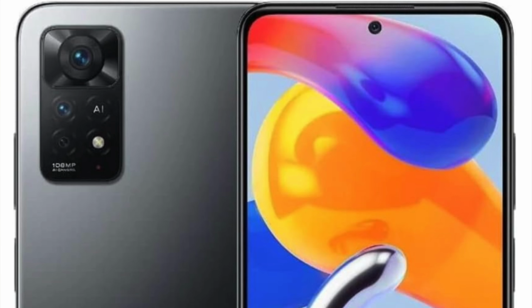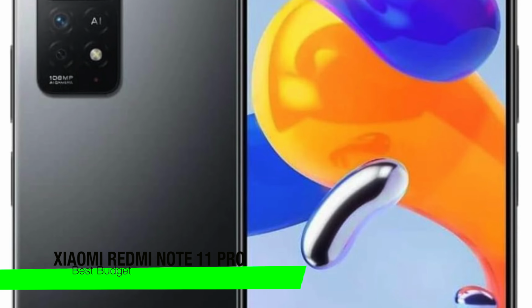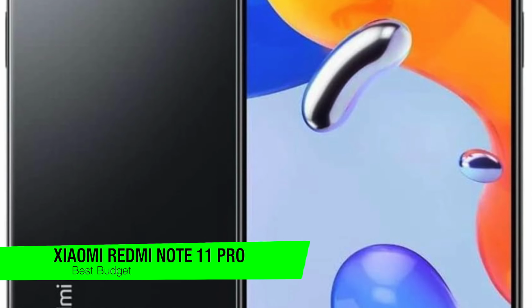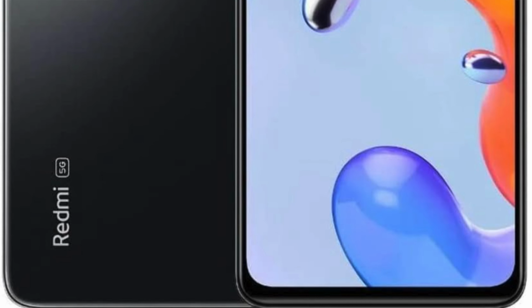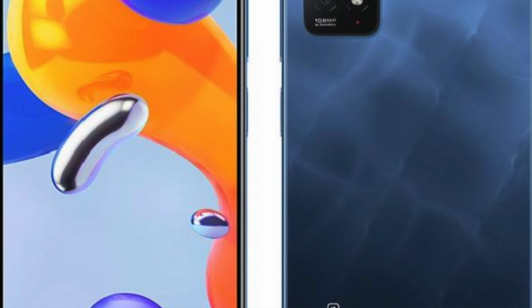The next one on the list is my recommendation for the best budget option, and this is the Xiaomi Redmi Note 11 Pro. So if you're like me, you love a good bargain, you know, like finding a $20 bill in an old jacket or snagging the last donut in the office. Now, what if I told you could get that same kind of thrill in a phone? So this is like the champagne of the budget phone world, but you know, without the champagne price.